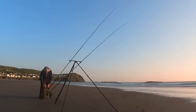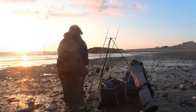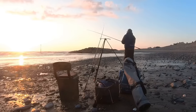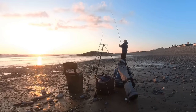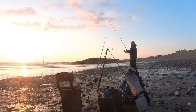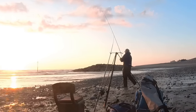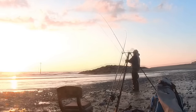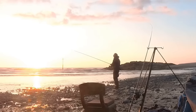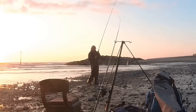The light started to fade, and I've still not had any bites when I've been on the sand. So much for the theory about catching at low water. It's not until I retreat to the shingle part of the beach that I get my first indication. Not a flatfish, but a schoolie bass.